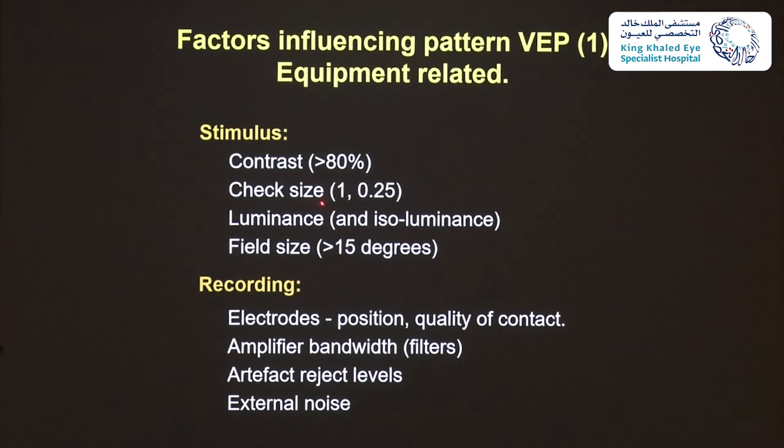So if you have somebody, say for example, with macular dystrophy, and you still wanted to check the paramacular responses, then you can play with the check size. The coarser they are, the less the resolution, but then you can see whether the macula is functional or not. You can change the luminance, as we mentioned that for the pattern ERG, the stimulus is isoluminant, so you don't really change it, it's actually the contrast. And the field size. So for 15 degrees, it means it's the distance between the center of the optic disc and the center of the fovea. That's roughly 15 degrees of visual angle on the retina.